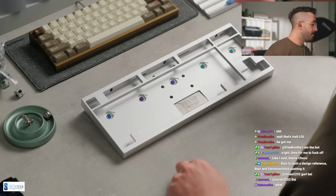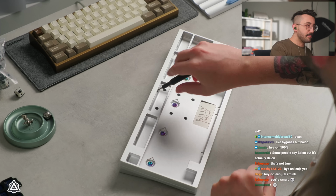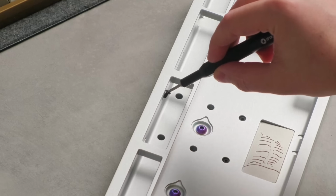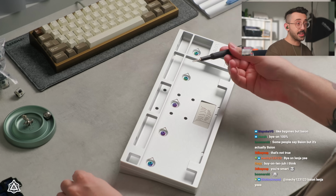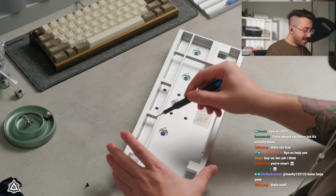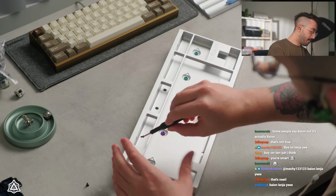So I will show you what I mean with that. They screw in on an angle, like you guys see right over here. Here, I'll put it in the middle. All right, so it makes putting them in really easy, as opposed to doing this and then twisting this way. This makes it a whole hell of a lot simpler to put in those things.